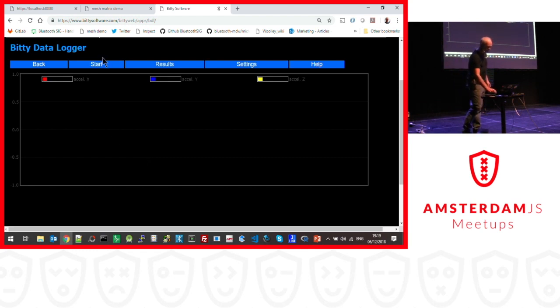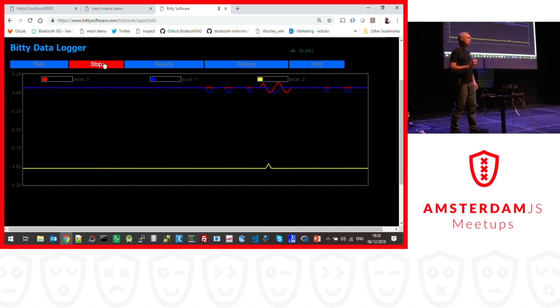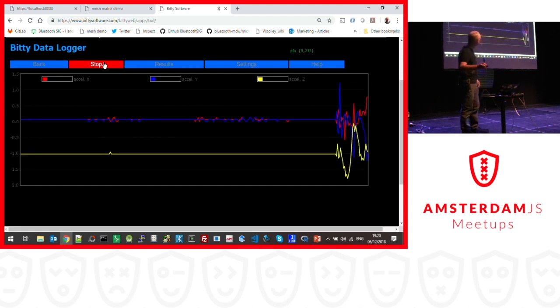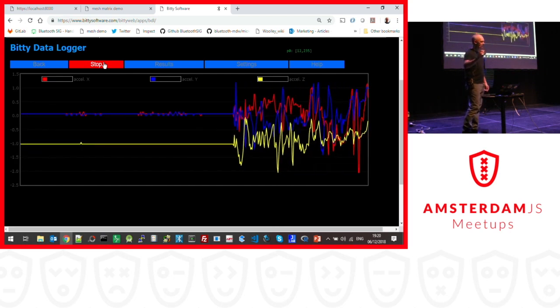I'm going to hit this button, and it will send a Bluetooth message by calling a Web Bluetooth API to the connected device to tell it, please start sending me accelerometer data, because it has an accelerometer in it. So right now, 3 lines for X, Y, and Z. It's wobbling around a bit because the stage is wobbling. If I do that, you can see that. If I pick it up, though, oh, look. So live sensor data being acquired from this device.